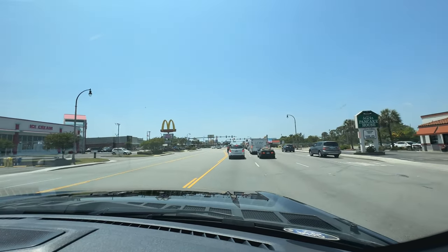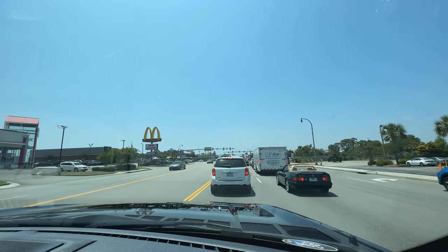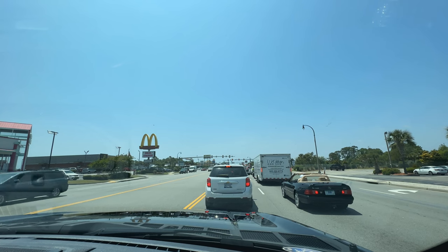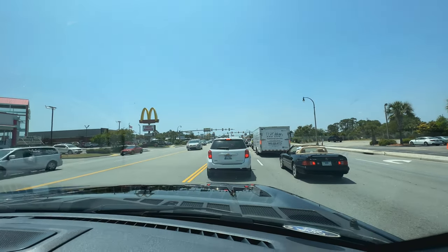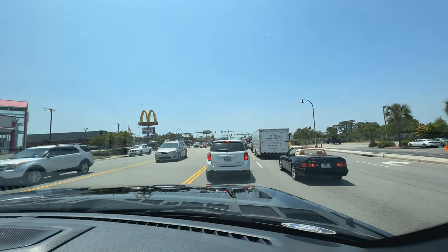See how we do. BurgerFi on the left. I like BurgerFi. We have BurgerFi, Five Guys, Cookout. I think BurgerFi is probably the best burger. I don't know. Let me know what you think.